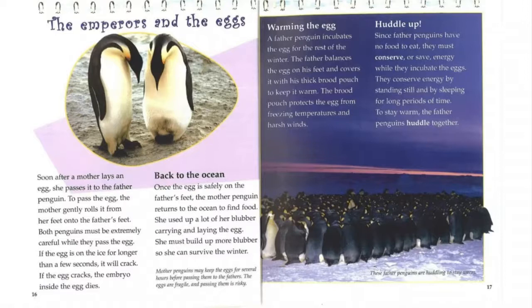The emperors and the eggs. Soon after a mother lays an egg, she passes it to the father penguin. To pass the egg, the mother gently rolls it from her feet onto the father's feet. Both penguins must be extremely careful while they pass the egg. If the egg is on the ice for longer than a few seconds, it will crack. If the egg cracks, the embryo inside the egg dies.